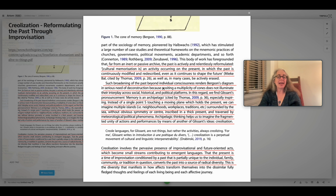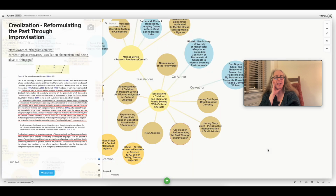Okay, such broadening of the past beyond individual consciousness renders Bergson's diagram in serious need of deconstruction, because positing a multiplicity of cones does not illuminate their interplay across social, historical, and political platforms. Creolization involves the pervasive presence of improvisational and future-oriented acts, which become small streams contributing to emergent languages. The present is a time of improvisation conditioned by a past that is partially unique to the individual, family, community, or tradition in question, and converts the past into a source of diversity. So that's interesting. And I'm thinking about that in terms of digital twins and the DNA work.